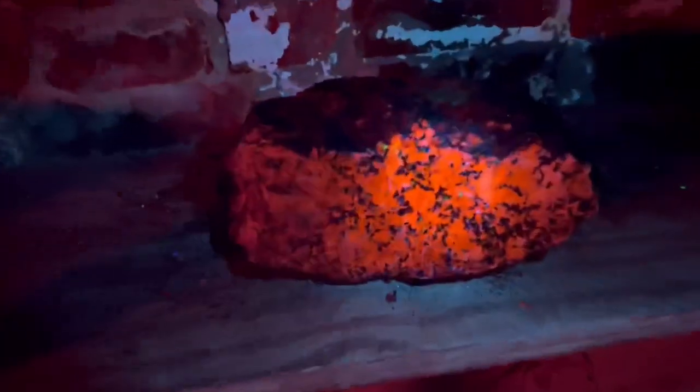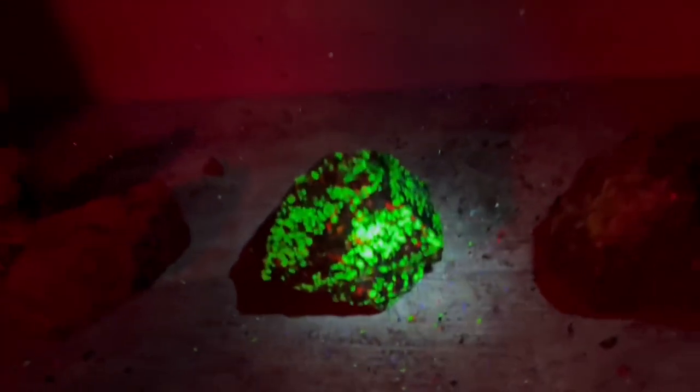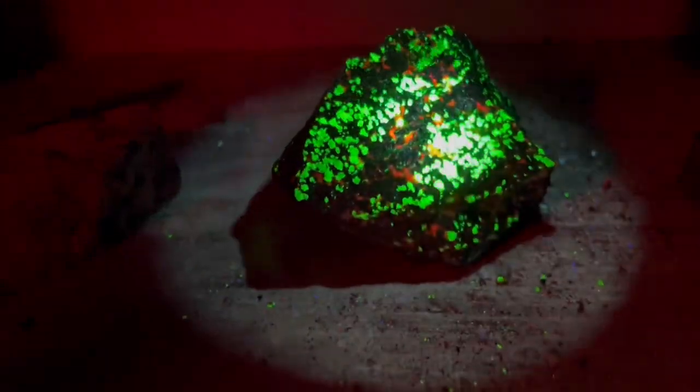Alrighty, a little peek in the UV shed. A little something, something. It's a big one. Down here, some little chunks sitting around. Ooh, that one's green. Check that out. That one's super green. Oh, that one's really deep red. Wow. The camera's brightening it up, but it's actually darker than that. That one is super green. Wow. That's a nice chunk. Ooh. Whoa.